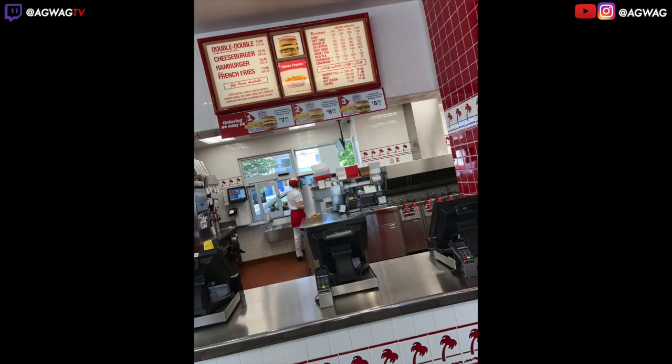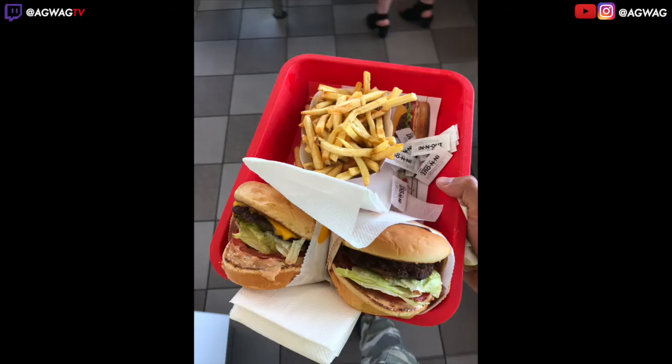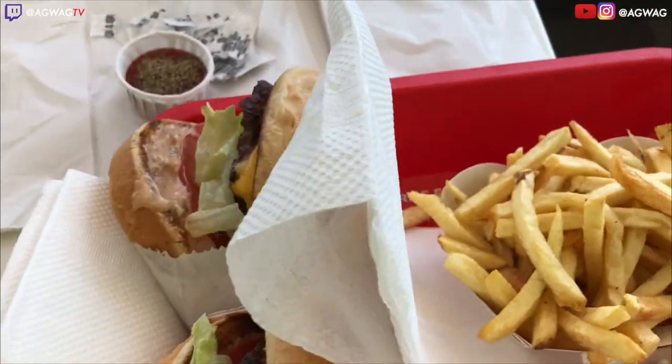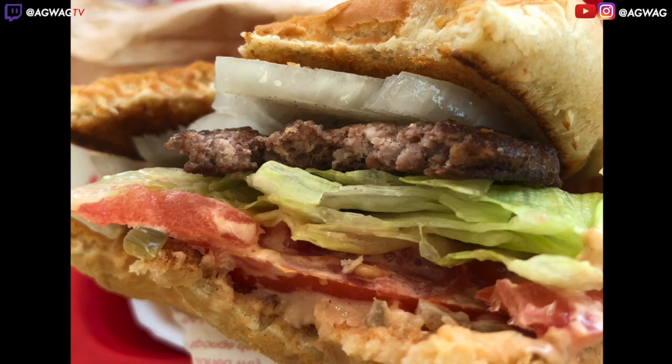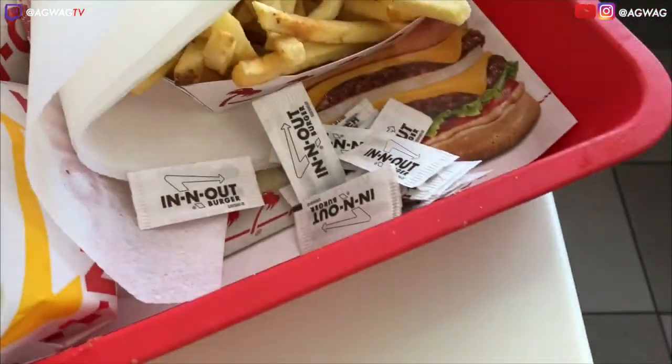All right, just arrived here at In-N-Out. This is stop number one. That was In-N-Out, really delicious. Pretty much the exact same as I had it back in Cali.